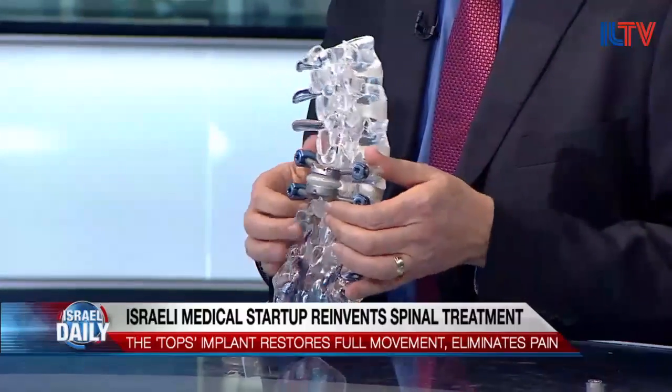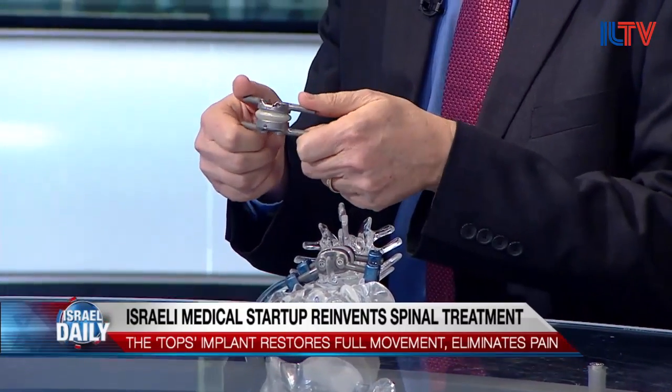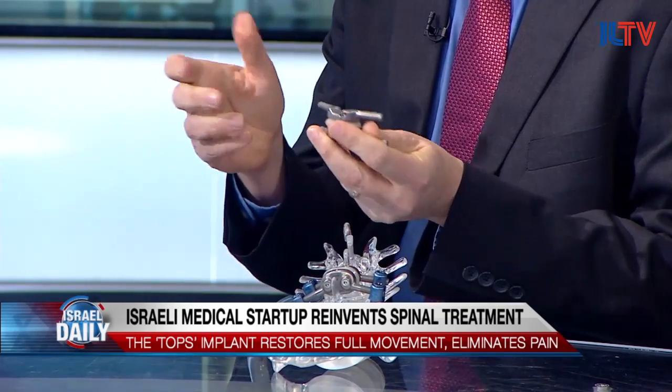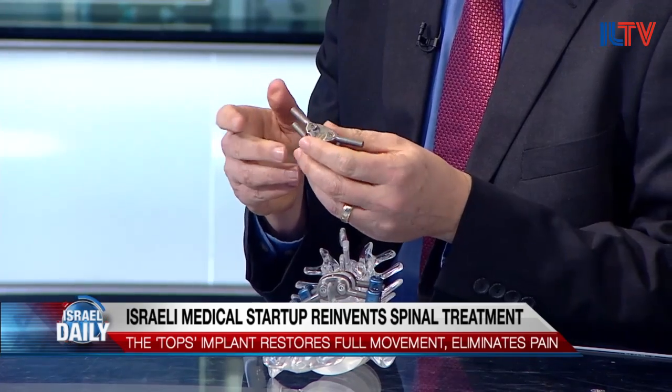So much like an artificial hip or an artificial knee, instead of bolting the vertebral bodies together and eliminating motion with the hope of eliminating pain, we actually allow the surgeon to remove the pain generators and put in an artificial joint. So much like a knee replacement or a hip replacement, you can have an artificial joint in your back which would recreate all the normal motions that you do as part of your regular daily activity. Bending, flexion, extension, all the normal activities can be recreated with this device.